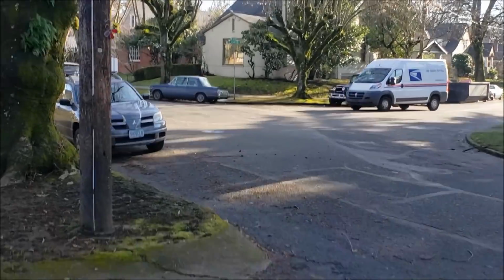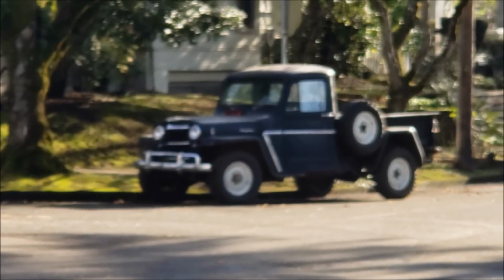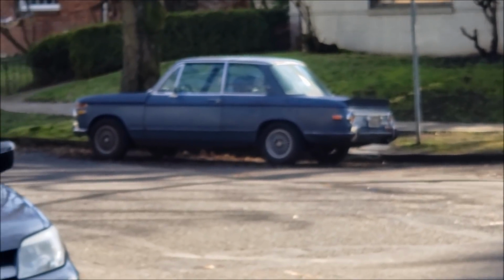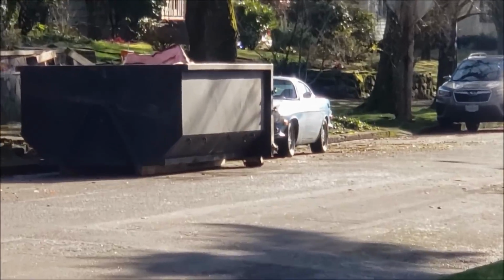We are in luck. You guys, we just hit the jackpot. There's an old Willys Jeep. I think that's a Willys. We'll go over and take a look at that. And a BMW 2002, like a TII. And then there's a Volvo over there. Let's go look at those.